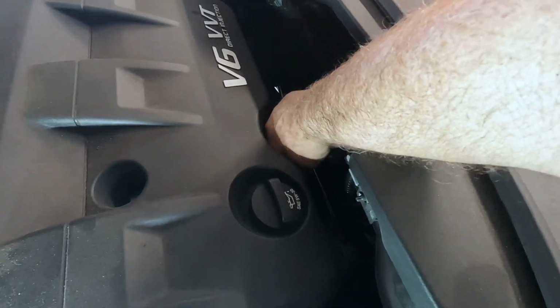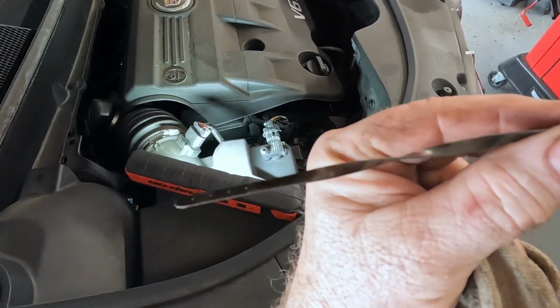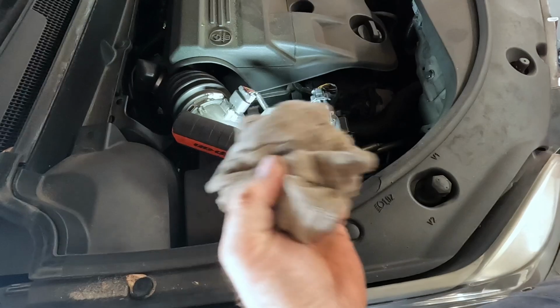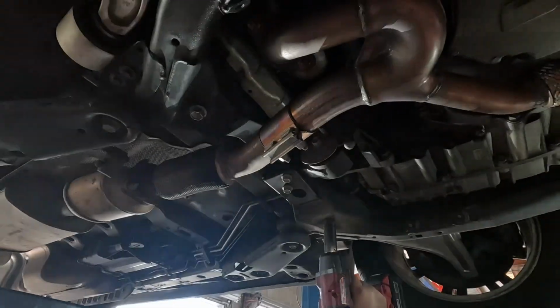Pop this dipstick out of here. Show me what you got. We're seeing this together. Oh no. That's a lack of dinosaur blood right there. Apparently the dinosaurs have been spared and the engines have not. Boo.